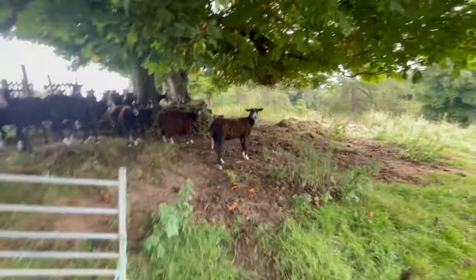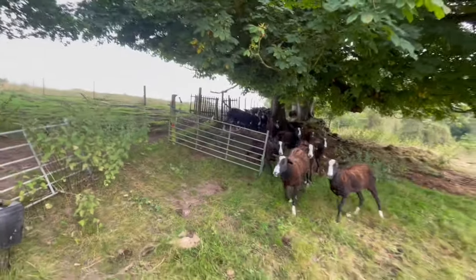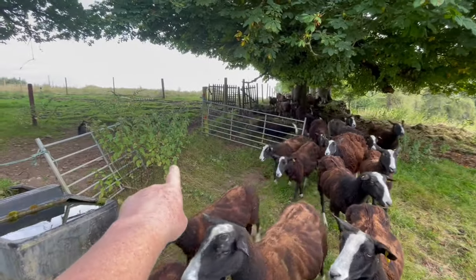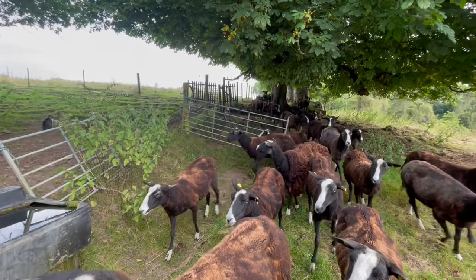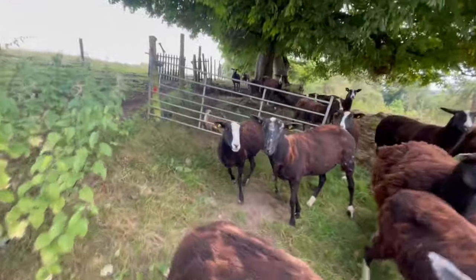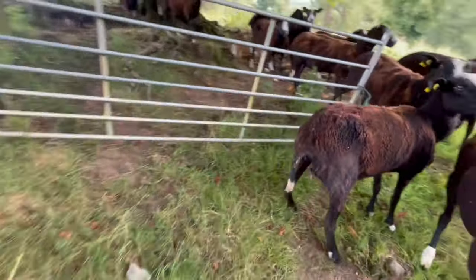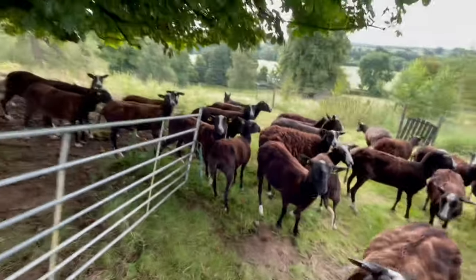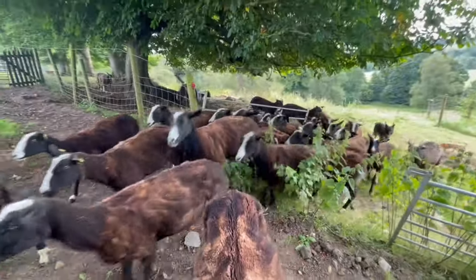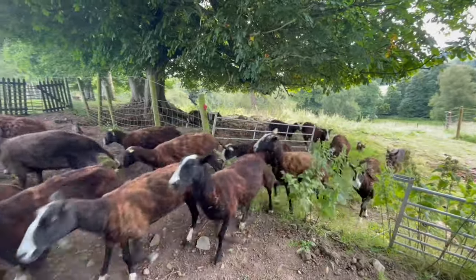Come on, girls. Come on. Come on, girls. No, you're not following me this way. The gate's open right there. Look, somebody's gonna... Come on, girls. Yep. Bit of plastic. Come on. Atta girls. Come on. There we go. Brindle, leave it.